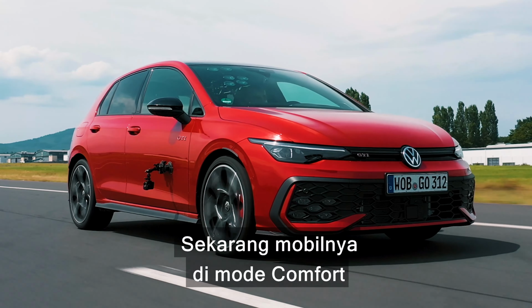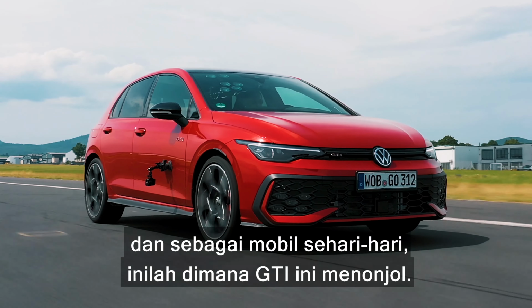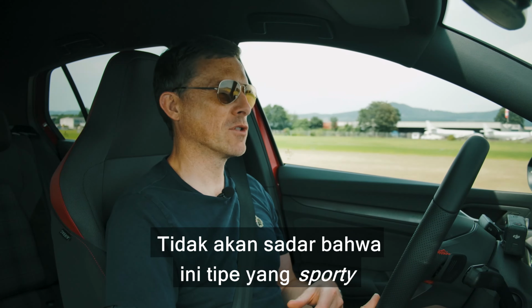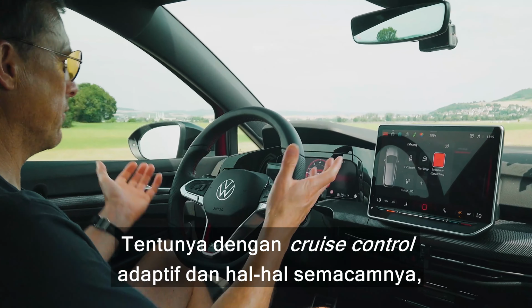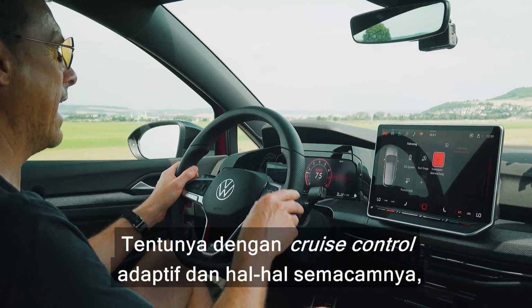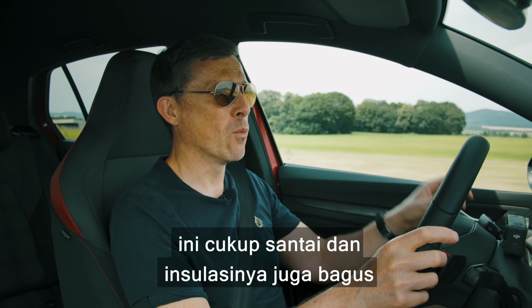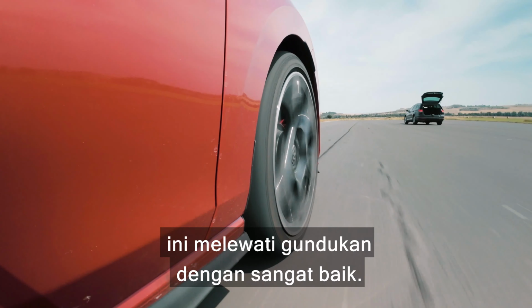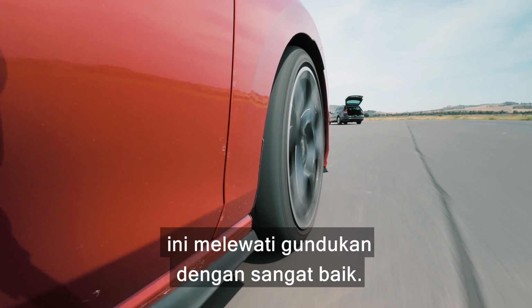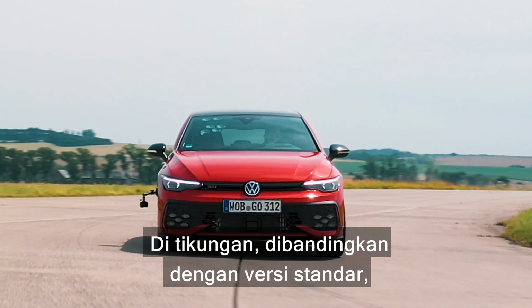Now, I've got the car in comfort mode, and as a daily driver, this is where the GTI really just excels. You wouldn't know that it was a sporty model apart from the GTI logo on there. It's just so easy to live with, and obviously with the auto cruise control and stuff like that, it will brake, it will steer to keep you in lane. It really is chilled, and it's well insulated as well. And with these adaptive dampers in their comfy setting, it rides over bumps so very well. It's incredible, really. And in the corners, compared to a standard car, it just grips better.